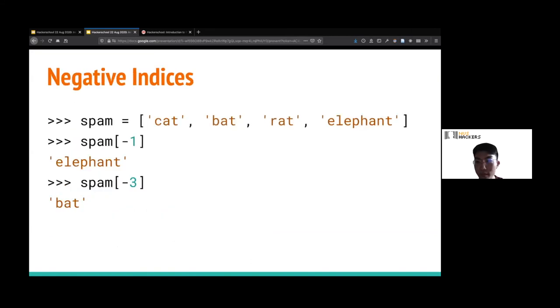In Python there's also a convenient shorthand to get the last element of the list or the second last element of the list. This is called a negative index. So this is 0, but if you want to look back from the end, negative 1 is actually elephant. Negative 1, negative 2, negative 3 will be bat.